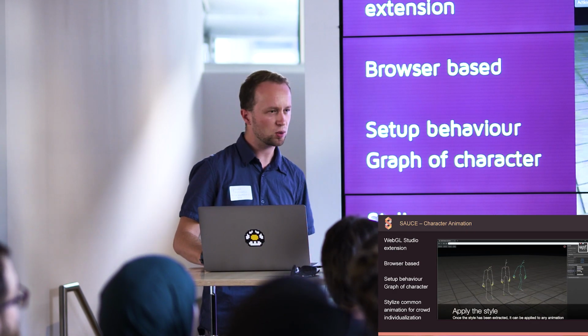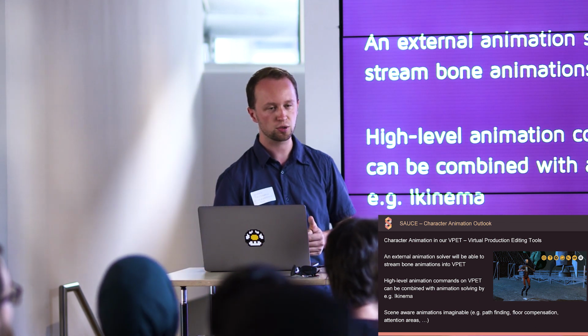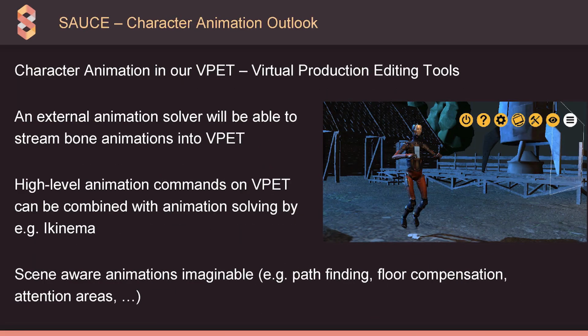And where should that all lead? For us here at Filmakademie, we are looking into bringing character animation to virtual production as well. Maybe most of you know that we have the tablet tools called VPad, which are enabling virtual production usage on a set. So you will have a tablet, currently an iOS iPad, and you can synchronize the real and the virtual world in augmented reality, and you can have set extensions on that tablet. You can see the real world augmented with virtual objects, and within Source we will add character animation to that, but what we want to do is actually leave the actual animation solving to external tools, like the two tools that you have seen before now.